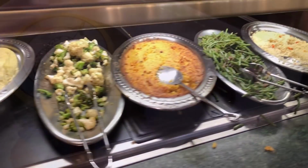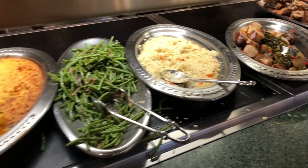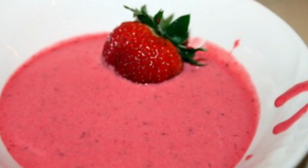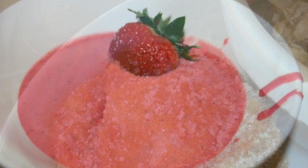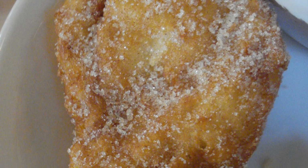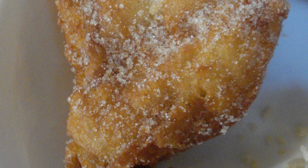But here are a few more tips about the food specifically at character meals. Some buffets have famous Disney foods like strawberry soup at 1900 Park Fare, and puffed French toast at Crystal Palace. So read the reviews ahead of time so you'll know what not to miss. And of course, we've eaten at all of these locations, so you don't have to.